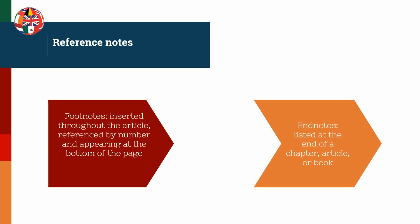If, however, you are writing an article or a book for publication, the house style might be endnotes. And in this case, you would also have numbers inserted throughout the article referring to your citations, but instead of being at the bottom of the page, they would be listed at the end of the chapter, article, or book. Good examples of this can be found in historical books, where at the end of each chapter is a list of all the references.